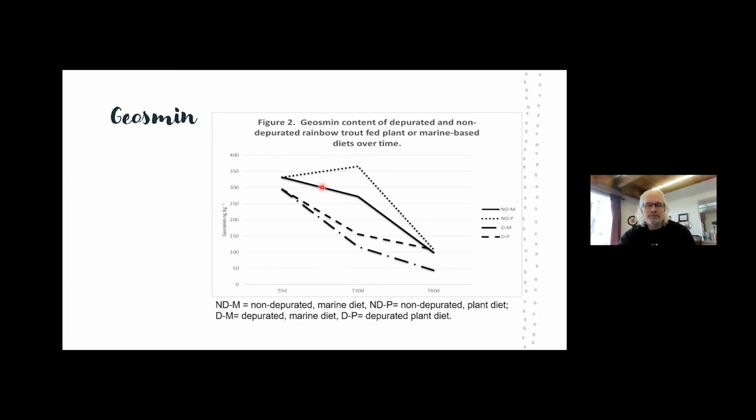So what we found in the study, again, this is just part of the study, looking at geosmin, there's 4 lines here. The top 2 lines are non-depurated fish. So these are fish just kept in the tank and fed 2 different diets. The dotted one has a plant-based diet. That's another part of the experiment. And the solid line is a marine-based diet. Again, not really fundamental to what we want to look at here.